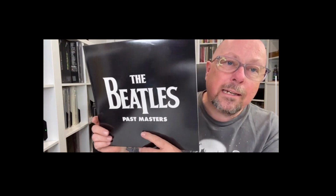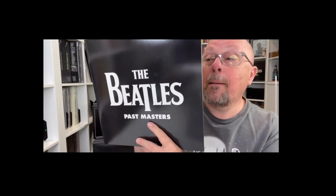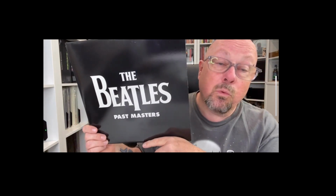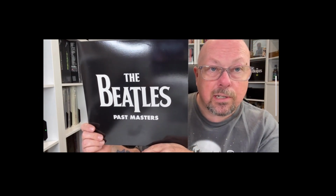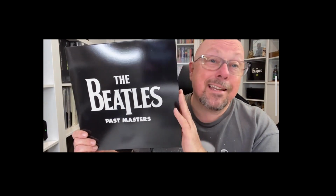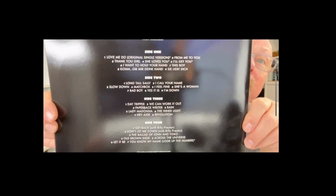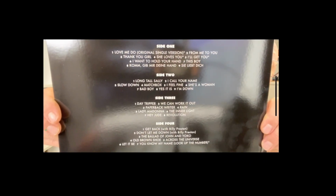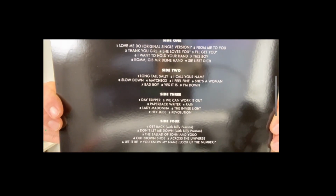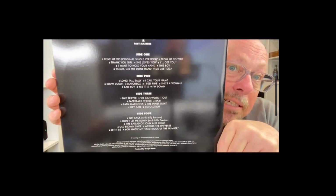So, whilst this is not part of the official canon, it does contain some really important tracks. The Beatles were renowned for releasing quite a few singles and B-sides that didn't actually appear on any albums, and what this does is collate those. Here's the track listing on the back. Now, there may be some really interesting tracks for you guys on there that you assume were on albums that were actually not. Some really, really interesting stuff on there that for the completist you simply must have.